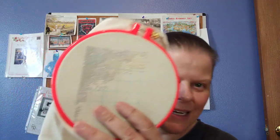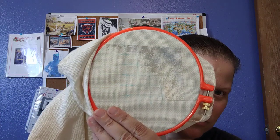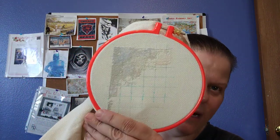Yay! And then I need to pull out Apothecary Shop. And I still had, did I get any work done on this? I don't think so. There we go. Is that right? That's right. Okay.